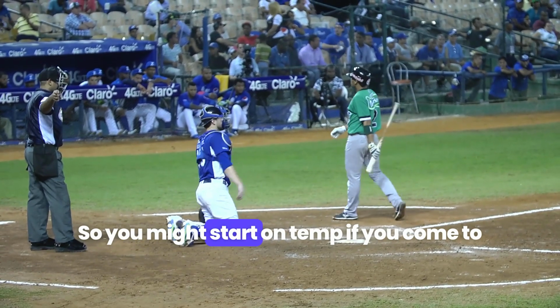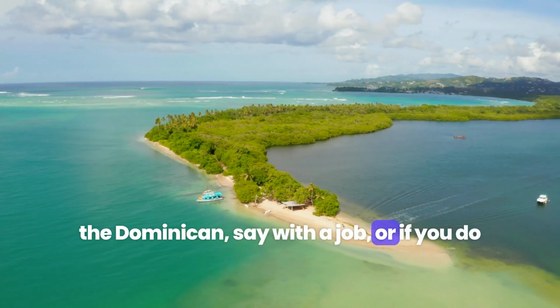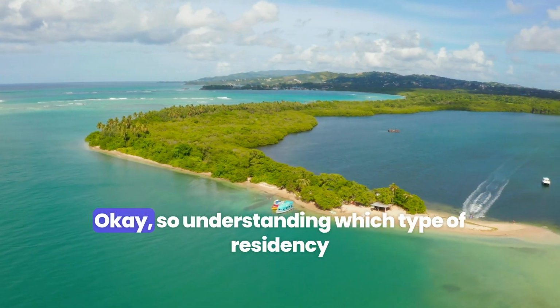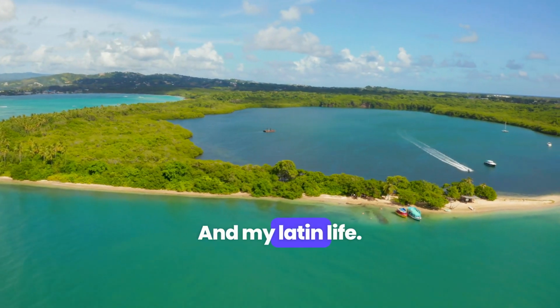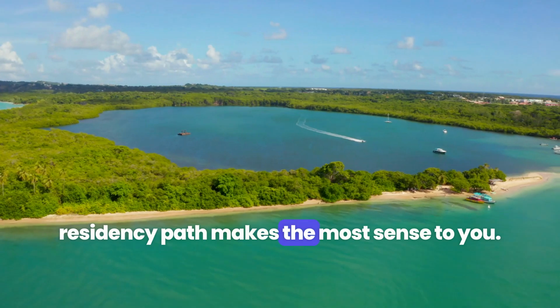So you might start on temp if you come to the Dominican, say, with a job, or if you do the investor path, you'll start off with permanent residency, okay? So understanding which type of residency best suits your needs is crucial. And at MyLatinLife, we can help figure out which visa, which residency path makes the most sense to you.